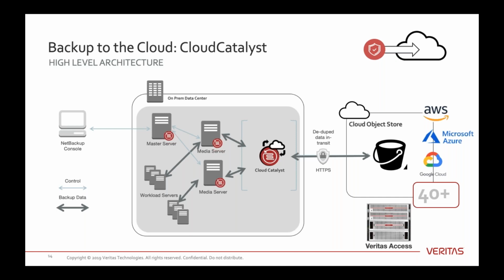So simply the way it works is that your operational backups go to the NetBackup media server as usual, where the data there would be used for operational restores, and then the data that's not required is tiered down as part of a storage lifecycle policy onto the Cloud Catalyst. And when that's happening, that job to move the data onto Cloud Catalyst doesn't complete until all of the blocks of data are up in the Cloud Object Store, just to make sure that you've got that offsite copy.